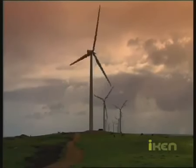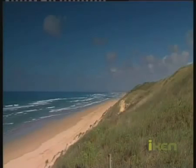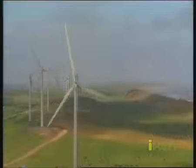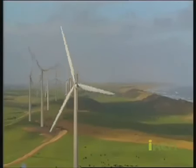There are a number of factors that mark out what are the best locations for establishing a wind farm. Undoubtedly, the first one is that it has to be windy. What do we mean by windy? We mean a wind regime that is consistent and has sufficient strength.